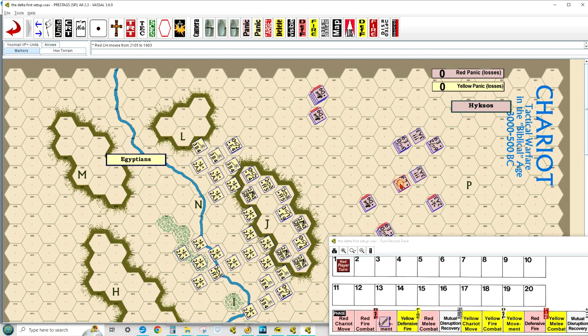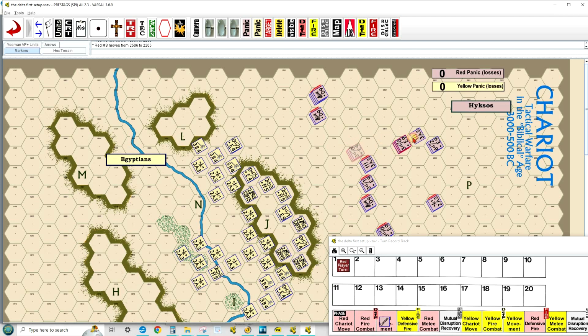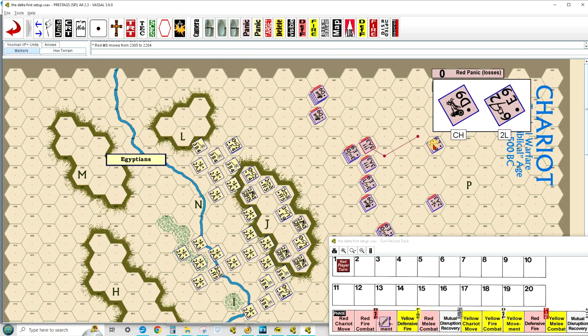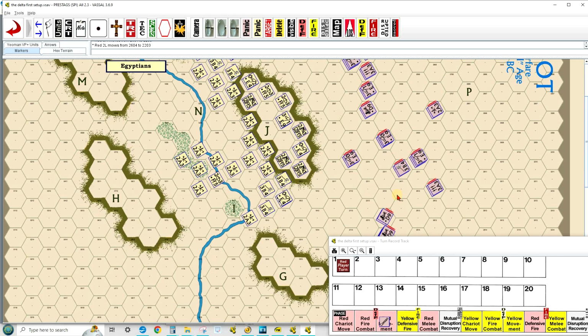Oh, he can move 5. We'll move here. And then 1, 2, 3. Well, these guys move. 3, 1, 2, 3, and then this guy can move 2. Oh no, he can move 3. 3 and... Oh, this chariot, I forgot to move him. So we'll just move him 1, 2, 3, 4. Okay. And that is the movement.